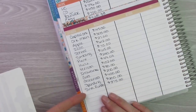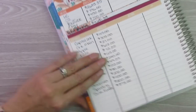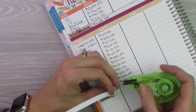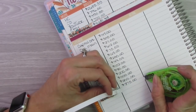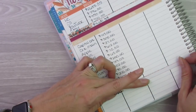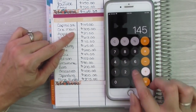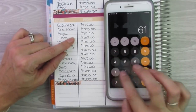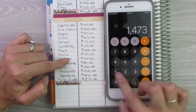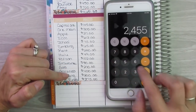Alright, so now I'm going to come through, so these are all of my expenses. I'm going to come through with my total expenses washi, and we will put that just right underneath that sinking funds column there. And again, just going to white out these 3 black lines quick so it does not show through my white box. And then we're going to total these up. So we have 145 plus 305 plus 27 plus 612 plus 70 plus 65 plus 200 plus 49 plus 102 plus 80 plus 200 plus 400 plus 200 plus 875.